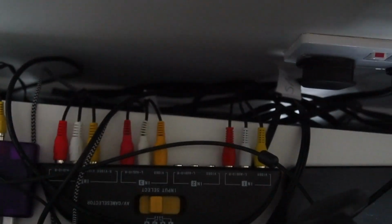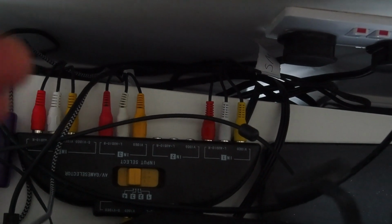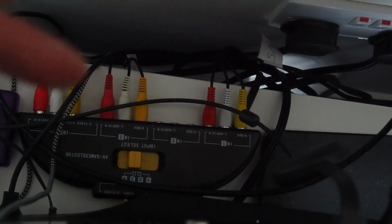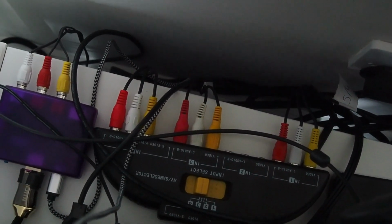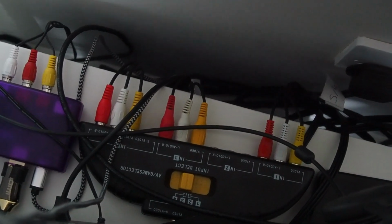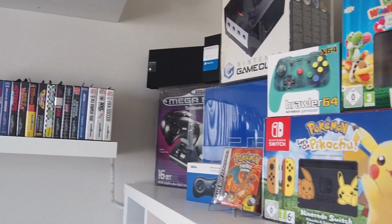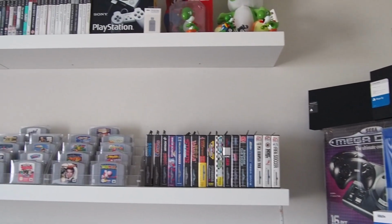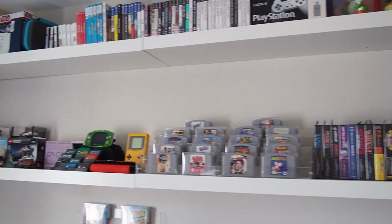But the slider switch is basically for selecting which console I want to use. So there's the Atari, the original Mega Drive when it's plumbed in, and the PlayStation 2 at the moment, as those are solutions that don't have pure HDMI outputs even with mods at the moment. And that is pretty much it for the tech side of things. I will do a more in-depth video at some point, but this is just a little browse around what I've actually got on display.